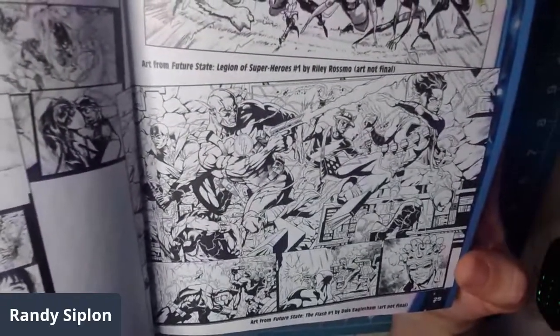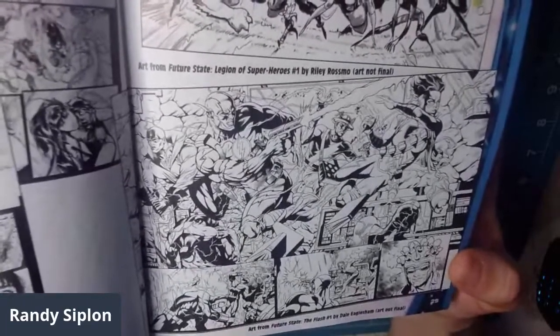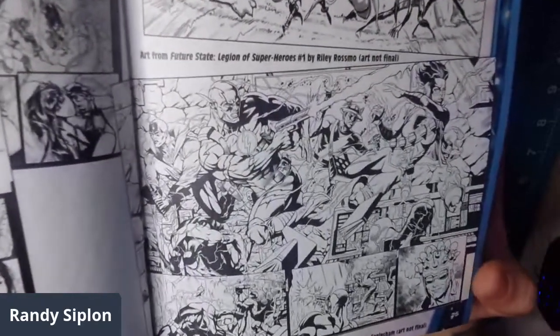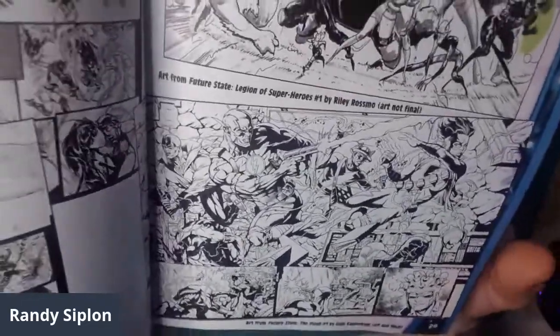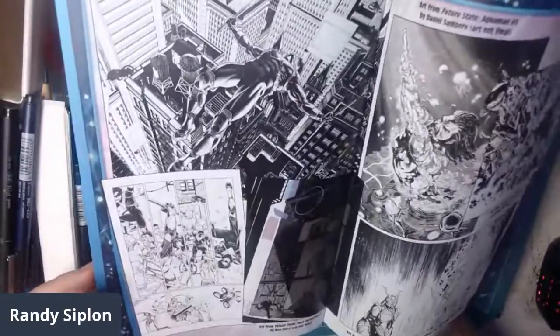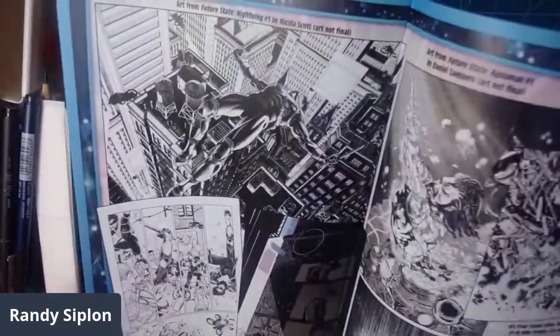And then we have art from Future State Flash #1, and it's by Dale Eaglesham, that's another guy who's been around for a while. I think at least the late 90s, early 2000s. He was doing like JSA and stuff like that, I think. Yeah, he's been around a while. So they dusted him off and brought him back. I'm not sure if he's been working in comics.